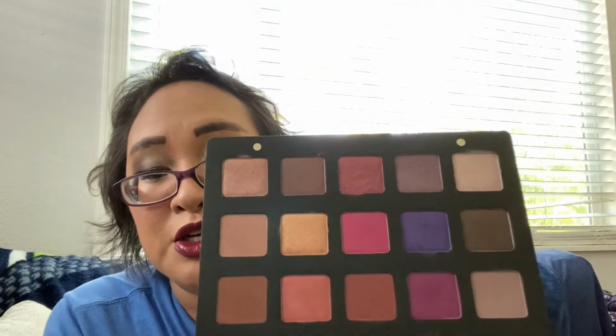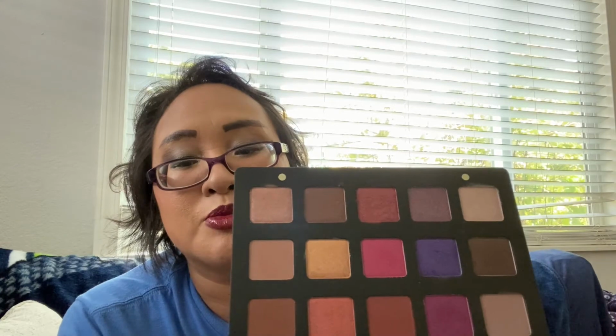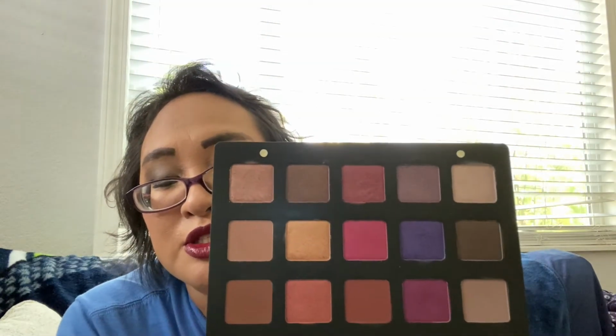Next, so now I'm into the top 3, and next is the Layla palette. This palette I love, and this is my all year round color story. If I could have a color story, it'd be this. These mauvey neutrals with pops of pinks and purples. It's just a super nice palette. I really enjoyed the formula to this.